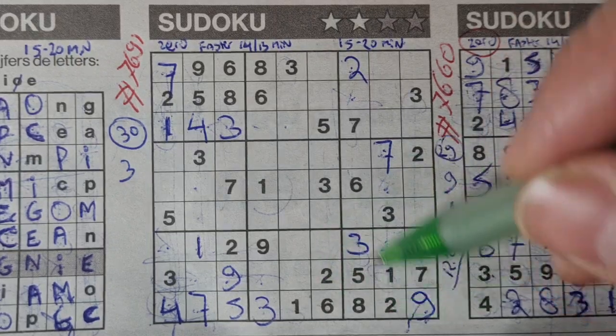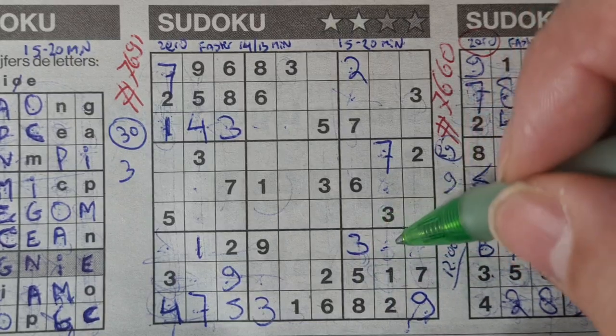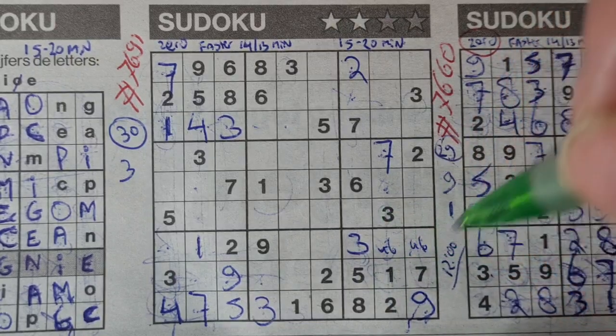Okay, 2 missing numbers in this big square. 4 numbers, the 1 and 2, 3, 4 is missing. The 5 and the 6 is missing. 4 and 6. Let me mark those 2 boxes.